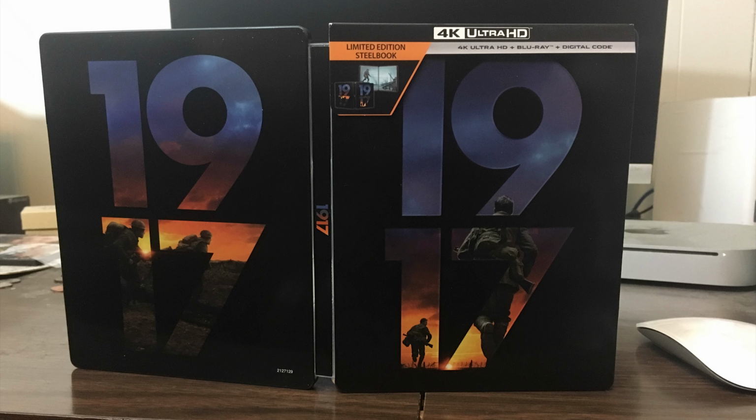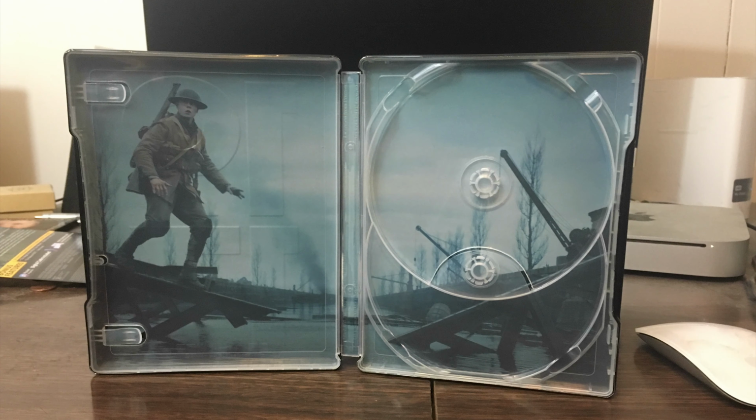Clarity here is even better than that Blu-ray, and where you're going to really notice it is in the separation from the foreground to the background. I feel like that got even wider here. You know, it's almost 3D. It's great. And when you're talking about the detail work, it just gives you that little extra more.